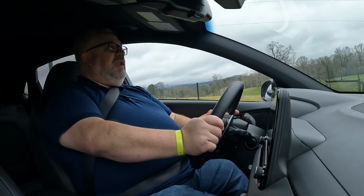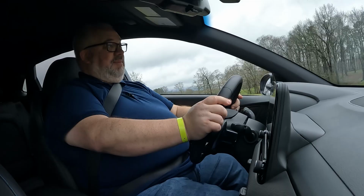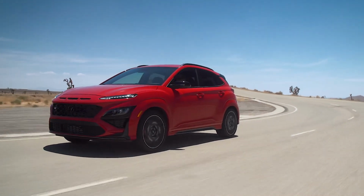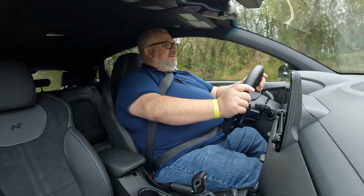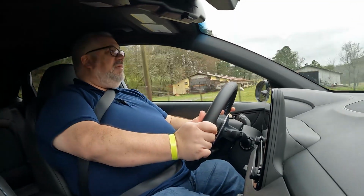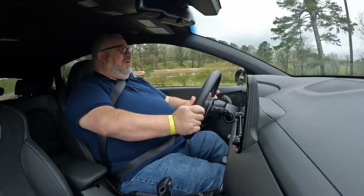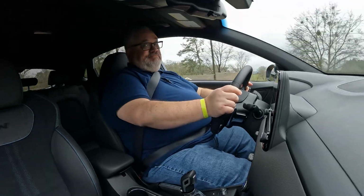Now, even in full-on N mode out on the street, which you probably don't necessarily want to do because it does turn off some of the safety systems, it's still perfectly acceptable. Doesn't beat you up, isn't uncomfortable, steering's really nice and tight, very communicative. Yeah, if you've got some favorite country roads, some favorite canyon roads, you could actually put it in N mode out on the street and have a good time with it.